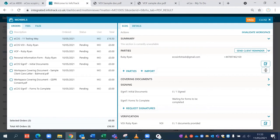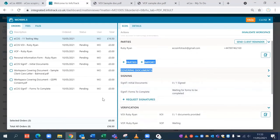Perfect. Can you amend eCOS order once it's been submitted? Absolutely. So we've tried to make sure that this is as dynamic and flexible as possible, because we know that you may not always have the information you need right at the start. So if you need to add additional parties, you can do that even after the order is submitted.